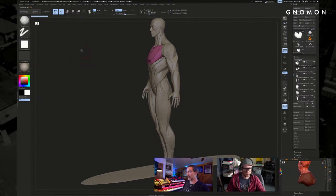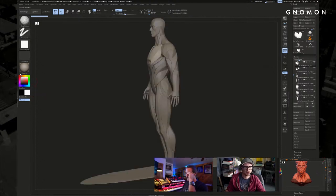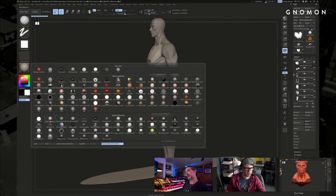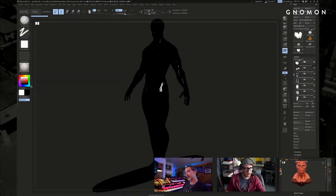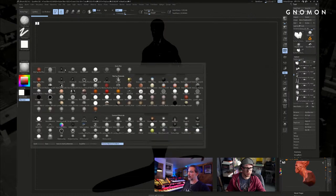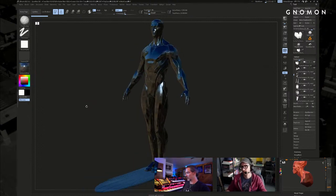If you hit the letter V on your keyboard, it'll actually just switch between your two colors right here. So if this is your primary color and this is your secondary color, it switches them. And if you're using a different material, let's say I use this toy plastic and I hit V, it'll switch it to black. But you'll see that with any of the standard materials, they have reflective capabilities, so they don't go fully to black.